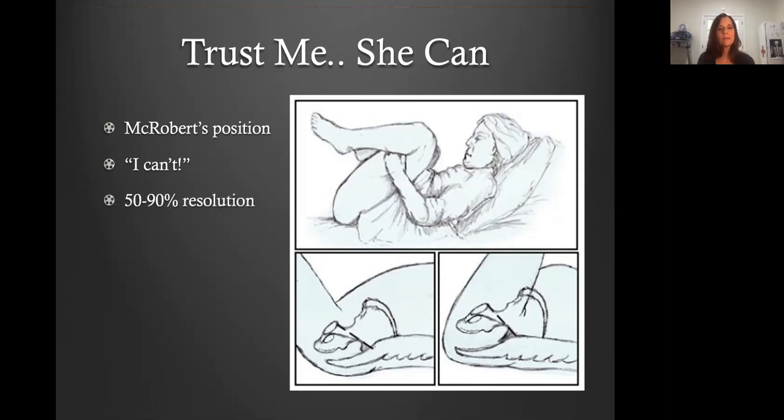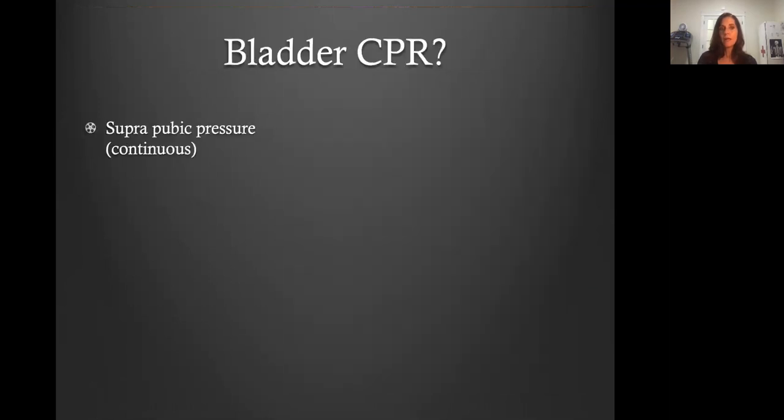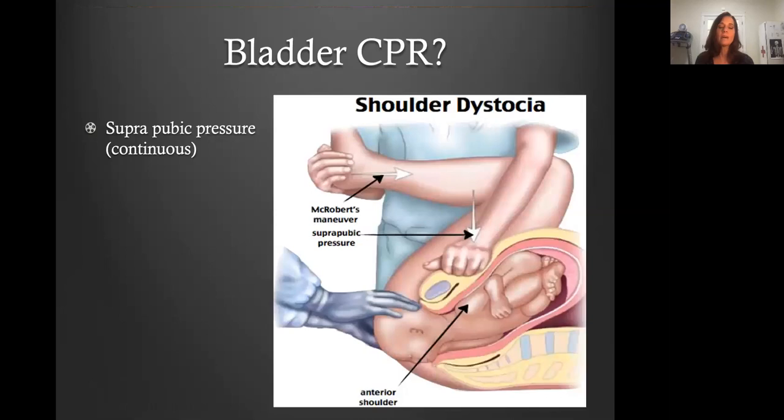Okay, so the benefit of McRoberts position is that this position alone is going to resolve about 50 to 90% of shoulder dystocia, so you're going to be able to deliver that baby. If McRoberts position doesn't work, we're going to have to do some suprapubic pressure. So you can see in this picture here, this person's hand, the heel of the palm, is pushing straight down over the bladder, over that suprapubic area. And what they're trying to do is shove that baby's shoulder down while the mom is pushing to get under that symphysis pubis.